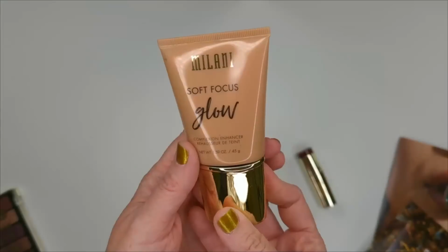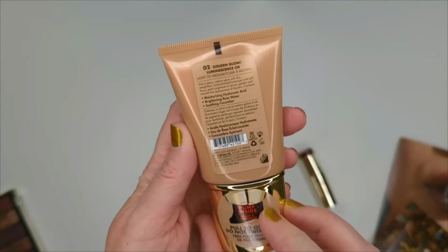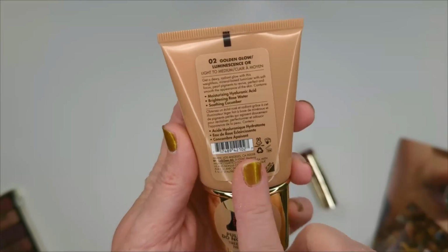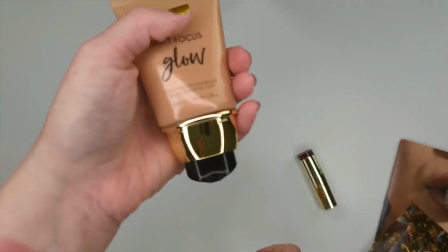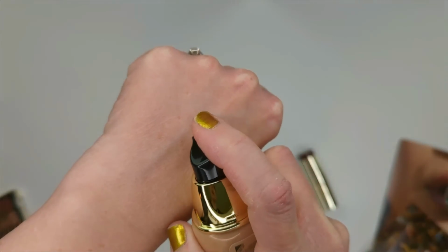This is so pretty. Also in this kit is their Soft Focus Glow Complexion Enhancer, and this is very, very similar to the Charlotte Tilbury Hollywood Flawless Filter. This is the Golden Glow for light to medium skin, and it has a pump, which I like better than the Charlotte Tilbury or the e.l.f. Halo Glow. It just is a way easier and cleaner to use.